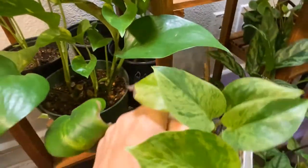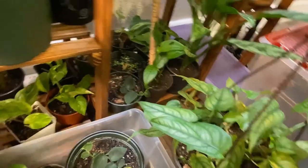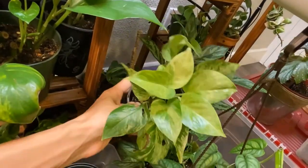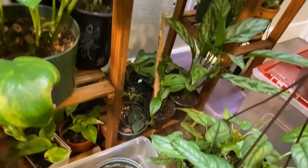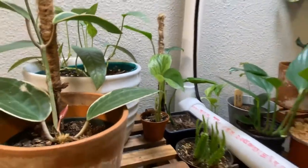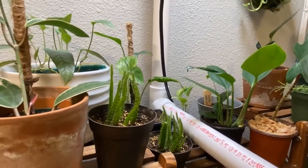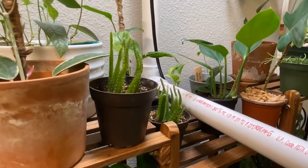4 of them. And then I made this Marble Queen also from that, one of these. And then I have 2 little ones. You see them right there? I have them growing also. So they'll get all the plants back whenever they're done growing.